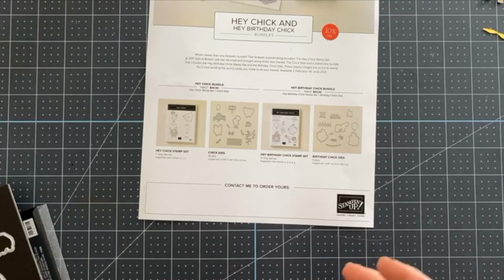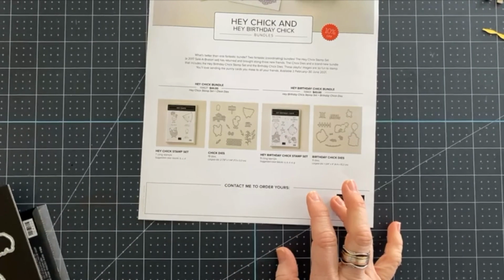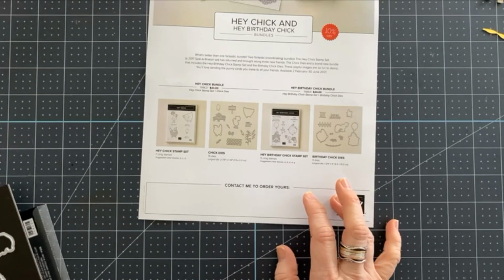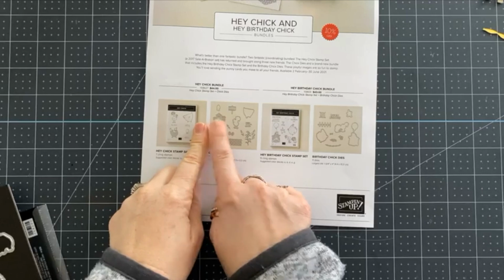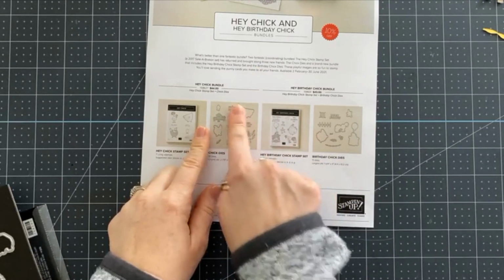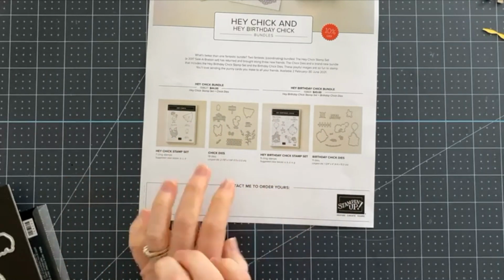Anyways, I really wanted to feel inspired this morning. Okay, Denise says, I'm confused if you can buy just the dies that go with the returning Hey Chick set. No, beginning on February 2nd, you'll be able to buy them as a bundle, or you can buy just the dies. So either or, beginning February 2nd.